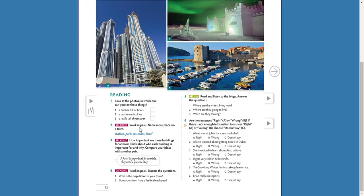Okay, but what about other things? For example, station, park, museum, hotel, school, very good. Stadium. What else? Places in town. The city hall, perfect. The church, the cathedral, okay. Santuario, very good. Good examples.